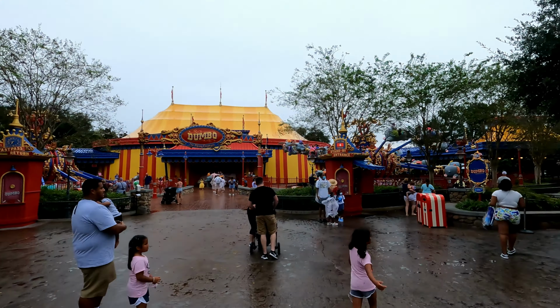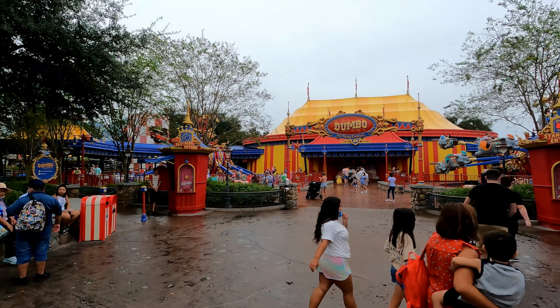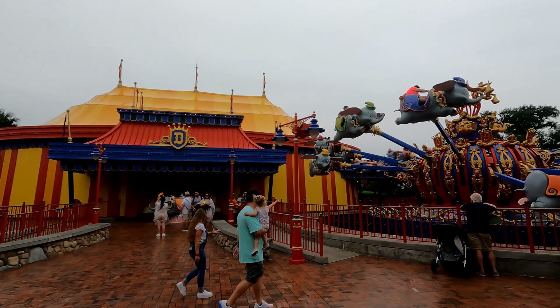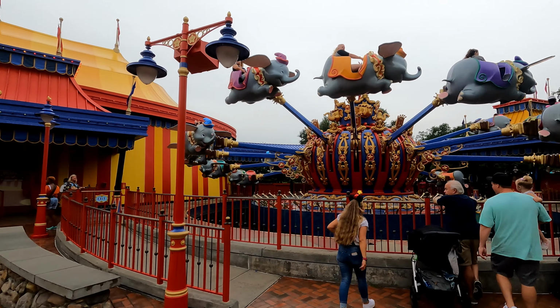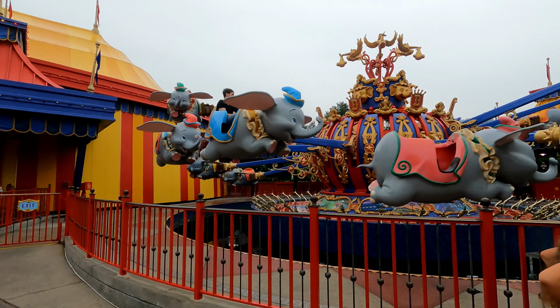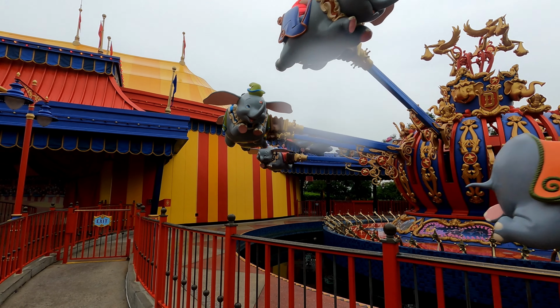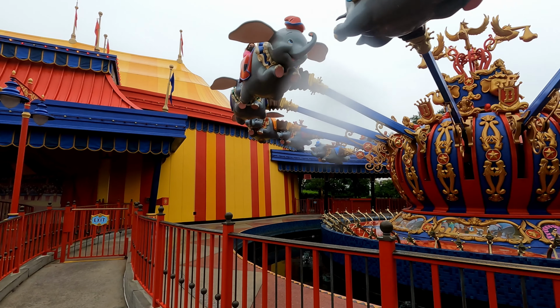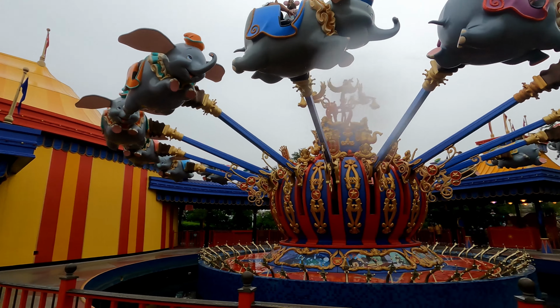You got the Dumbo, the flying elephants, which is real fun. I love it. Here are the flying elephants, and there's two sets, so they can keep the line moving really nicely. And these things are cool. One other cool thing about these is that if you're here for a while, and one night you want to go on these during the fireworks, you can see the fireworks from these. So it's a pretty cool place to watch the fireworks.